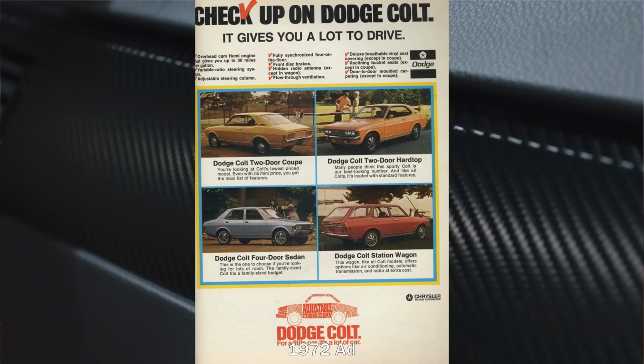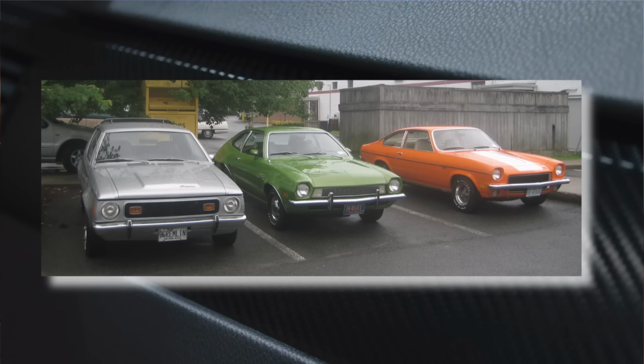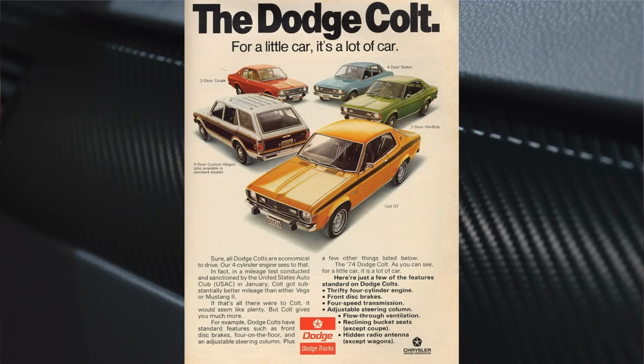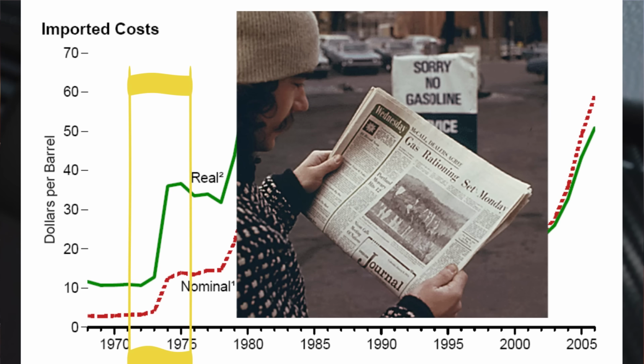In 1971, Dodge introduced the Colt based on the Mitsubishi Colt Galant and intended to compete with the subcompacts from other brands such as the Gremlin, Vega, Pinto, and the imports. It was updated in 1973, just before the oil embargo began to hit much of the Western world, driving up gas prices and causing shortages.